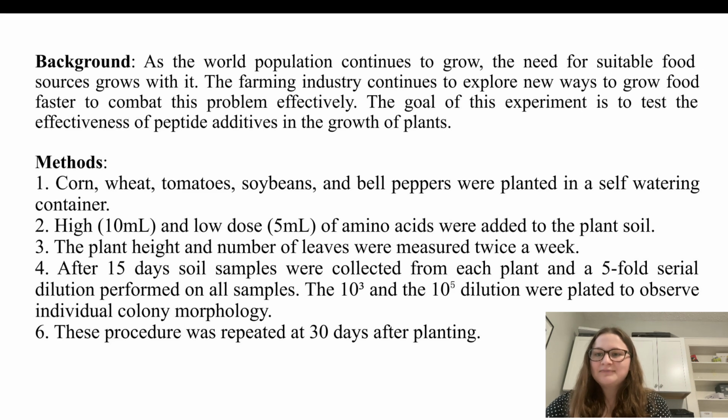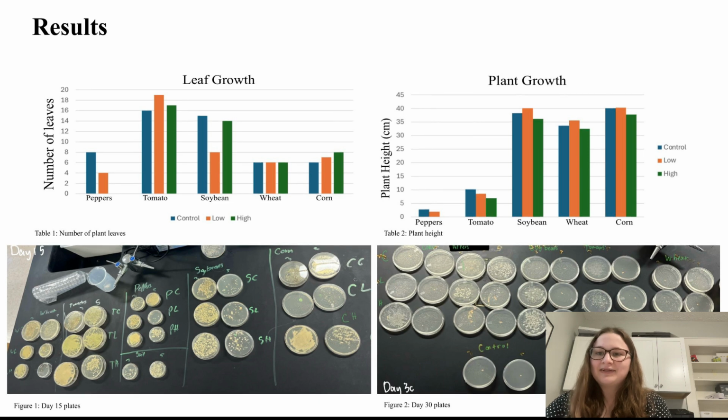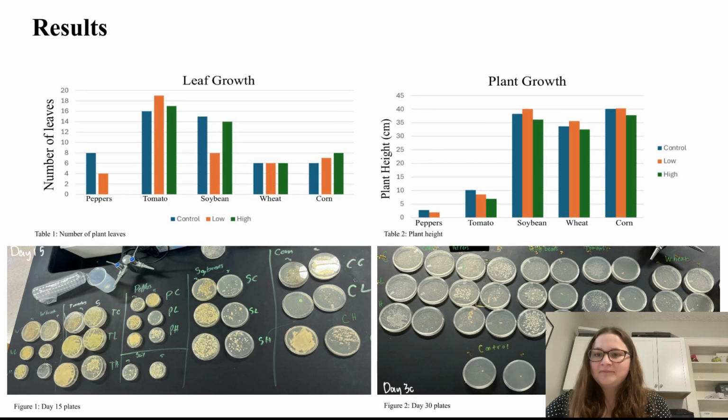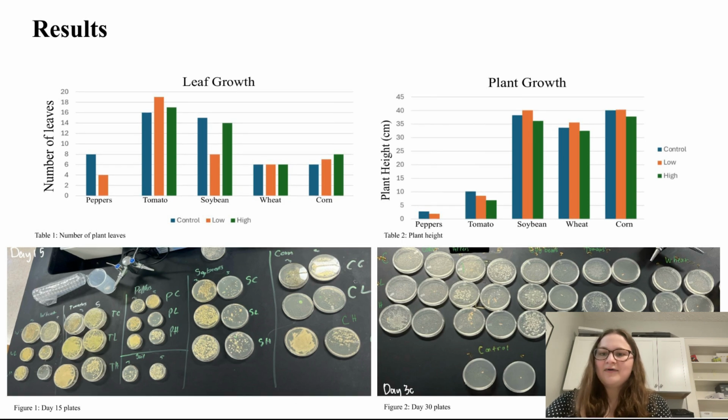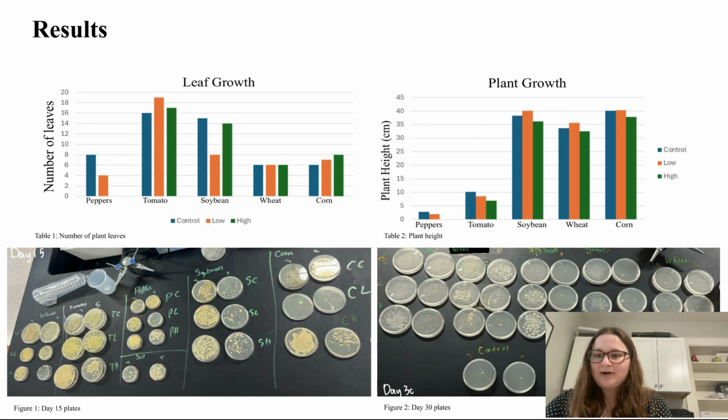It was found that the high-dose plants, except in the corn, emerged later than the control and the low-dose plants. It was also found that there was no significant difference in the height between the control and low-dose plants. With respect to the number of leaves, the tomatoes and soybeans produced an extra leaf in the high-dose plant, while the opposite was observed in the pepper and wheat plants, and all the corn plants had the same number of blades. Across all the day 15 plates, there were dark yellow circular colonies, and these colonies were not present in the day 30 plates, and instead bacteria showed as punctiform white colonies.